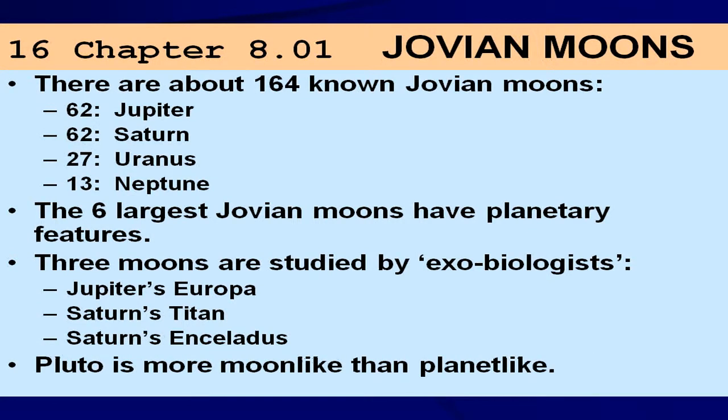Pluto is no longer a planet. It's more moon-like than planet-like, and hence it would be more like one of the larger Jovian moons, like Triton.